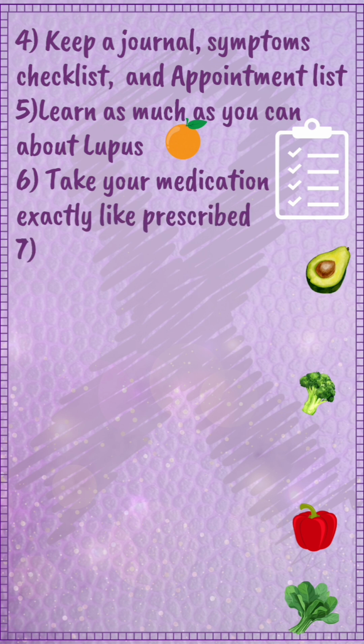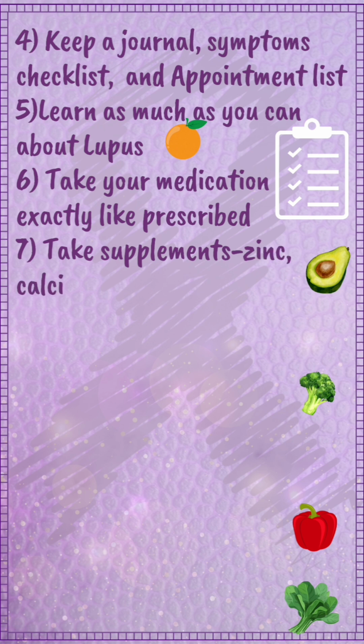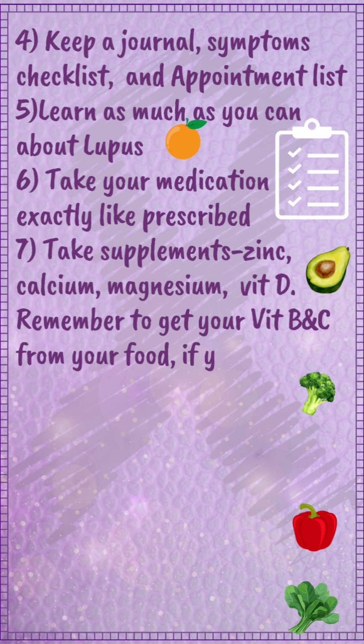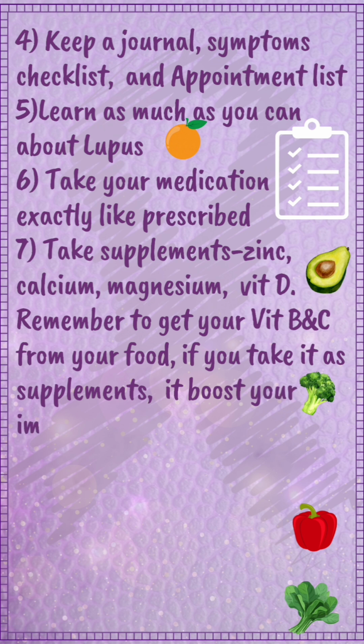Number 7, you can take the following supplements: zinc, calcium, magnesium, vitamin D. But remember, add vitamin B and C rich foods to your diet, as you cannot take a supplement unless your doctor prescribes it and you have a low level of that vitamin. Because if you take the supplement, it boosts your immune system, meaning that it boosts the lupus too.